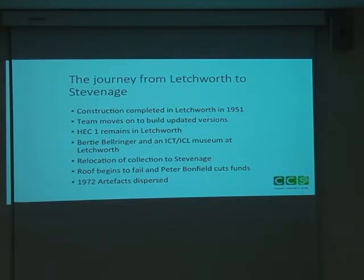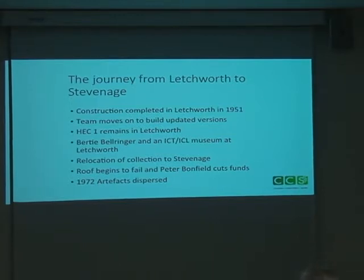That collection was subsequently moved to Stevenage, and unfortunately the building it was in wasn't really suitable, and started to fall in. With Peter Bonfield in charge, there weren't funds to actually do anything else with them. And the artifacts were then dispersed and offered to museums around the country.